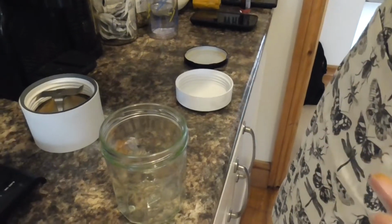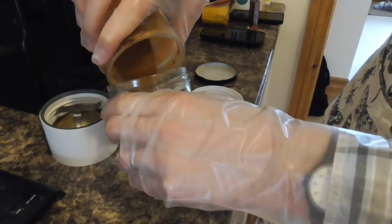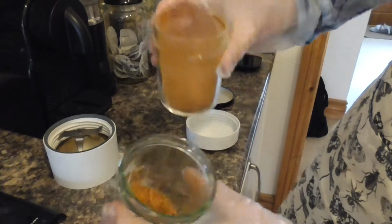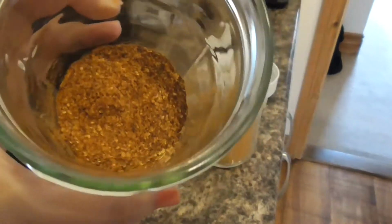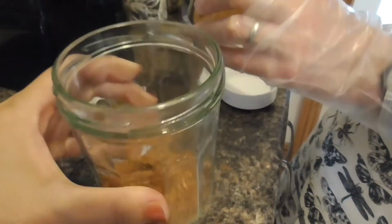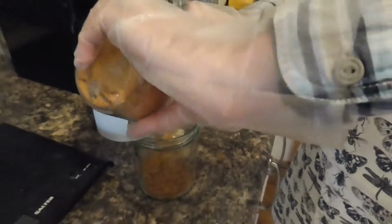Oh wow. Just get a little spoon. I could have stored it in this jar, but I'm going to be doing a couple.